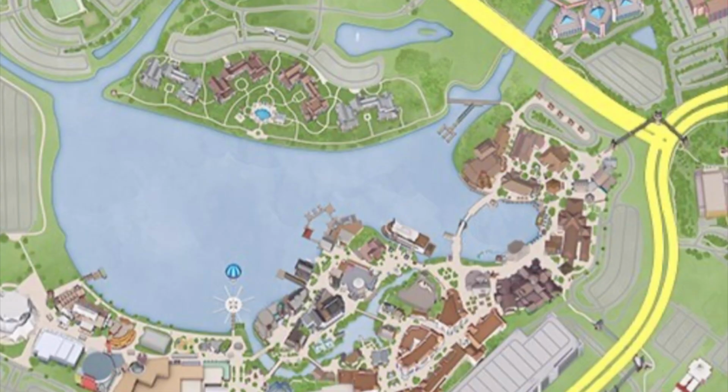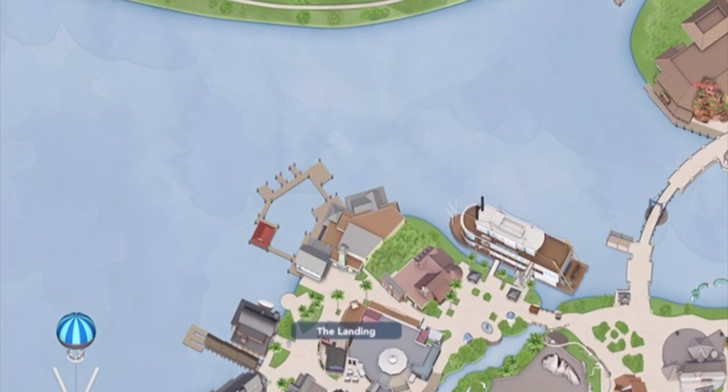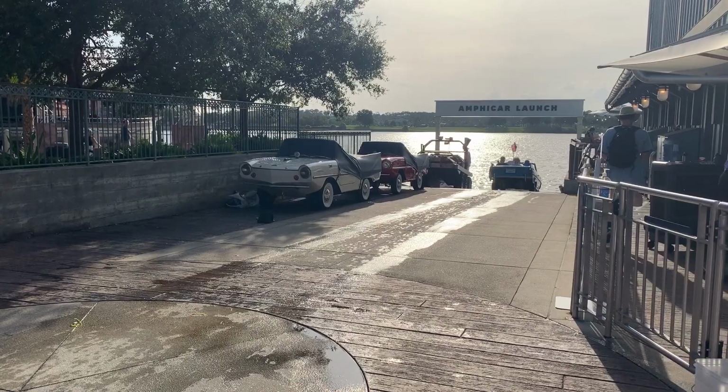The Boathouse is located in Disney Springs in the landing section of Disney Springs. It is right around the corner from Terralina Crafted Italian, kind of near Paddlefish. It's right next to where the amphicar launches are, and it's by where there's an area for bands to play.